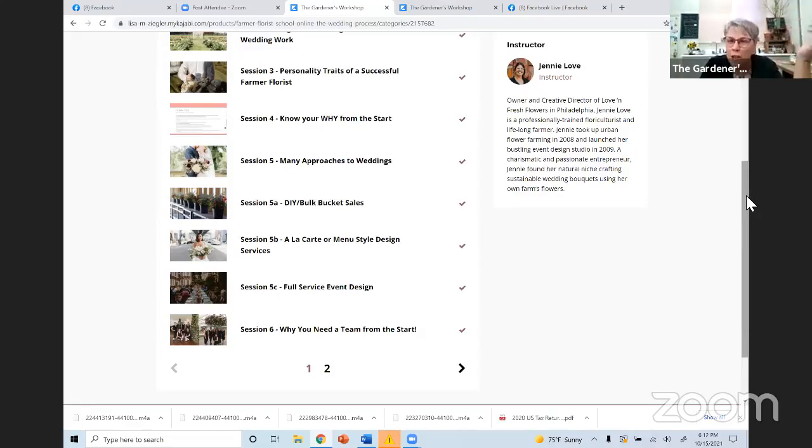And then there's a la carte. There is so much of that going on now with COVID. And then the menu style design services. And then she even takes you through to the full service event design, which is what her primary business was before COVID hit. She had worked her way up to that. And it is really eye-opening what that is all about.